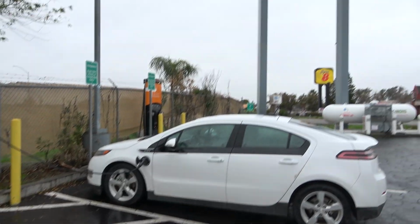This is sort of a backup site, overflow site for an Electrify America charger that's just on the other side of the street over there at the hotel motel. So this is an important place to have a charger. Obviously, you'd maybe want a little bit more than just this.